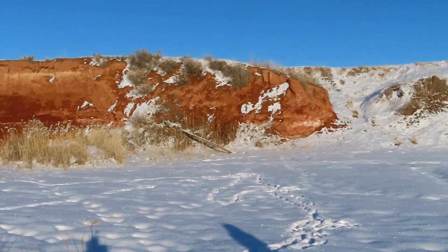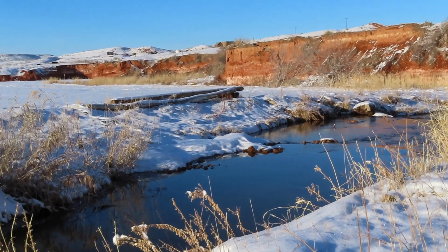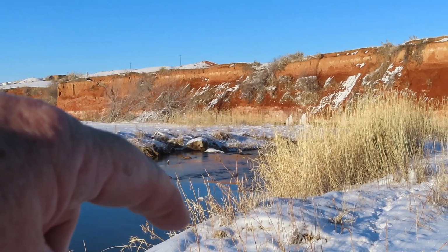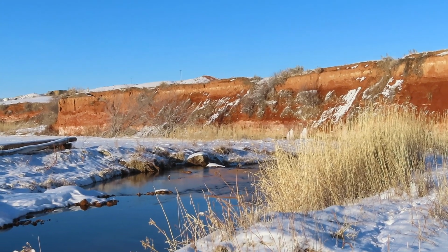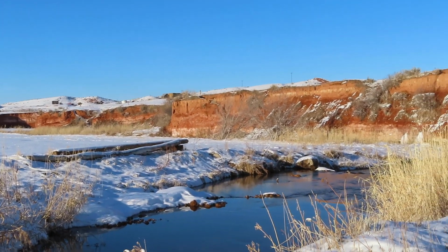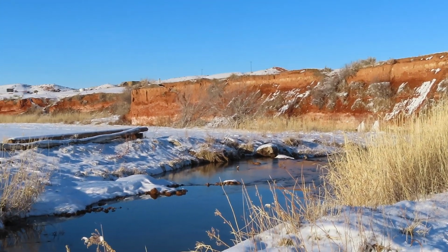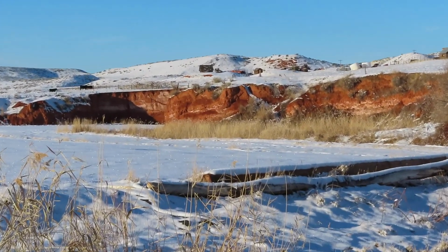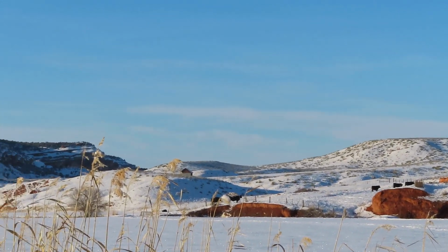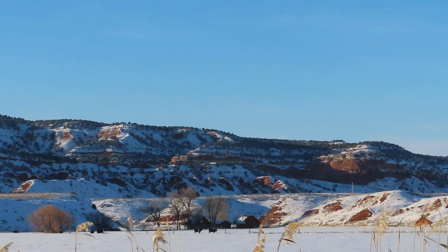Anyway, this is one of my favorite little places to come. Enjoy the creek. There's a dam that we put in right up there in the summertime. I'll film that from the other angle. But as you can see, it's a gorgeous day. I think it's up to 25. I think it was 16 this morning, along with the snow. But it's really, really warm. There's stuff dripping off my house right now because with the sunshine, it feels wonderful.